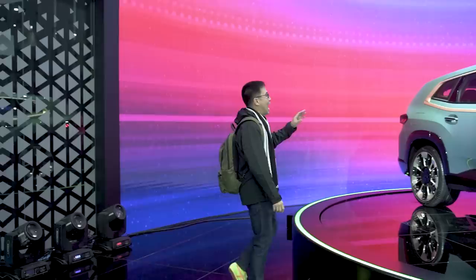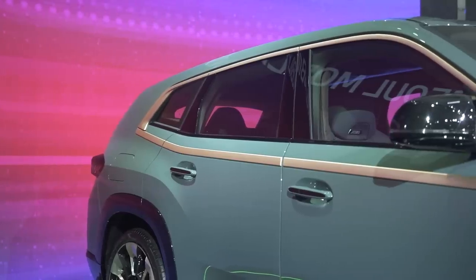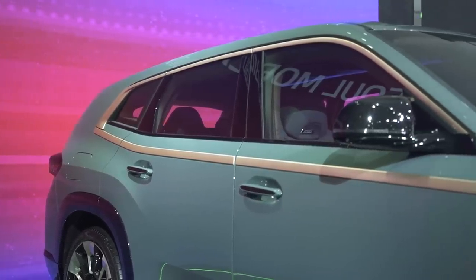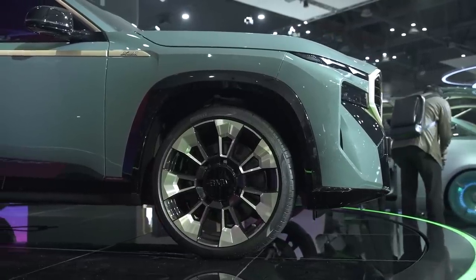Ridiculous. I, however, am not too sure about the design on the side. What with the chrome, it's not chrome, it's like the copper, a bit of copper and the wheels and whatnot. I'm not saying that it's not pretty.